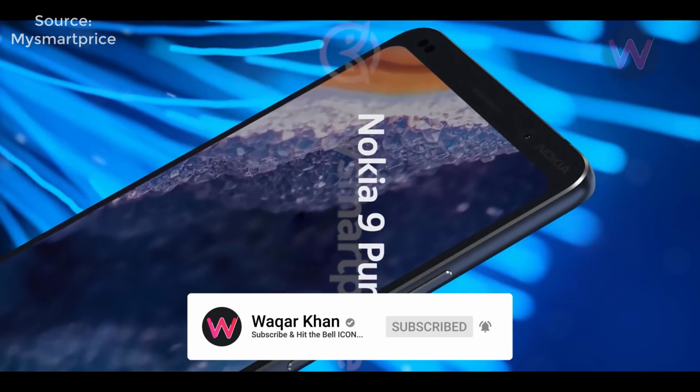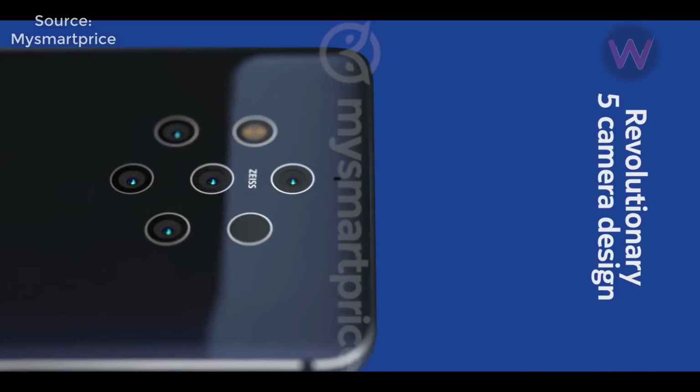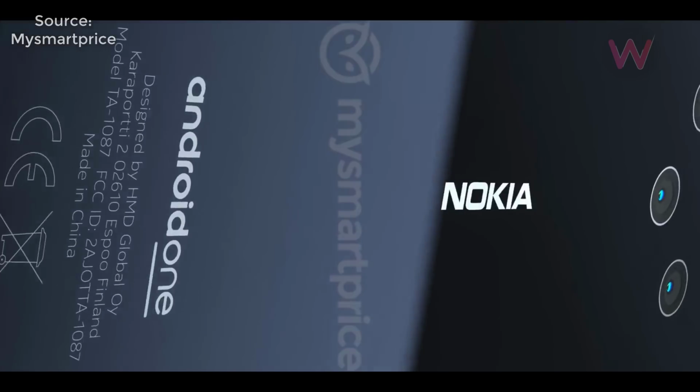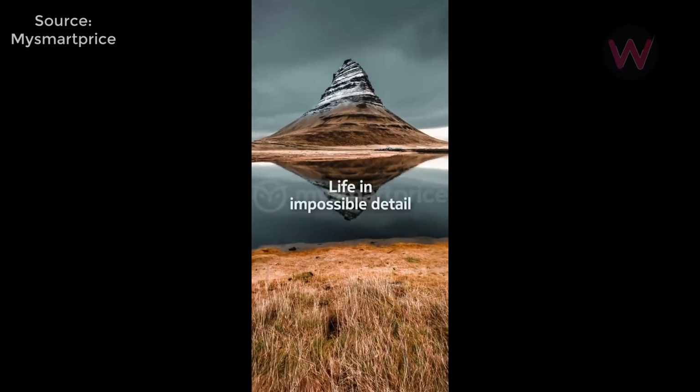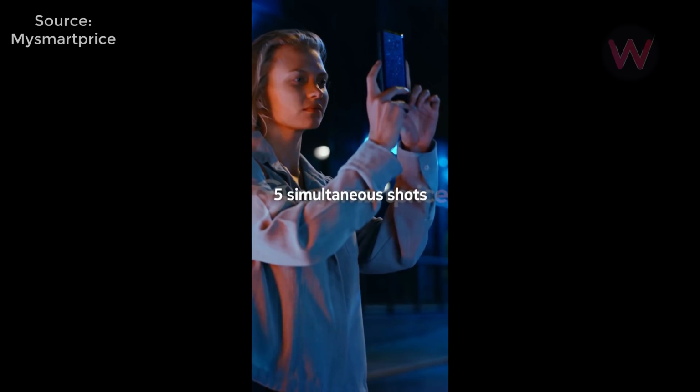And as expected, the video focuses heavily on the smartphone's revolutionary 5 camera setup that can be found on the rear. The exact function of each camera remains unclear at the moment, but the brand's software implementation will permit the capture of 5 simultaneous shots.